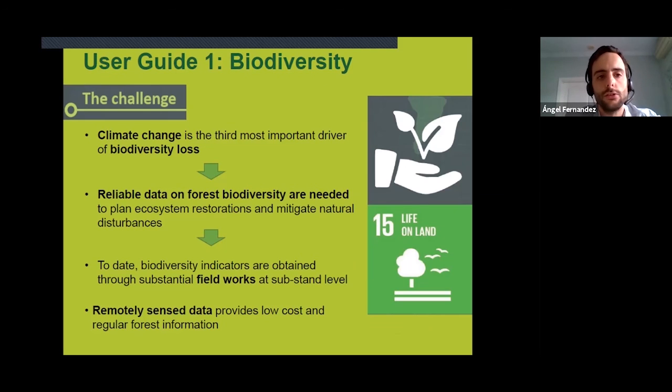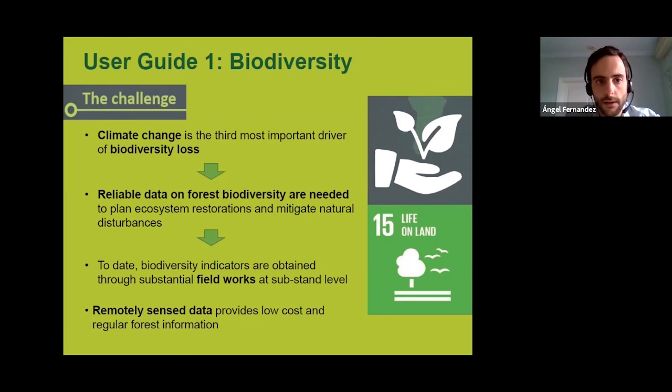Okay. So, what was the challenge? As you know, climate change is one of the most important drivers of biodiversity loss. So there is a need for reliable data on forest biodiversity to plan ecosystem restorations or mitigate the risks related to natural disturbances. Usually, biodiversity indicators are obtained through substantial fieldwork at stand level.